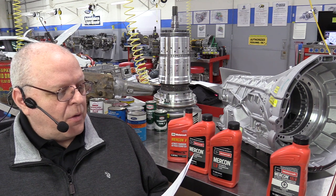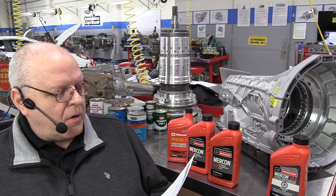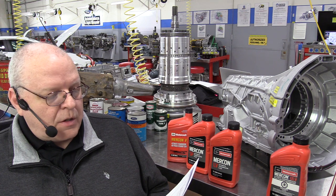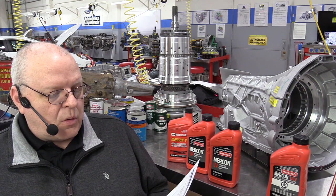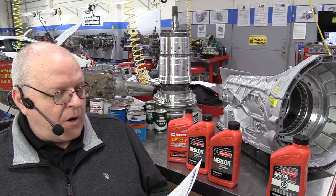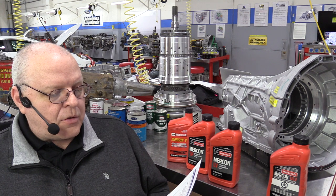The use of unapproved fluid or improper transmission fluid level can lead to reduced vehicle performance and transmission damage and is not covered under warranty. Use only Mercon LV transmission fluid in those vehicles. Fluid exchange process when performing service intervals: check and adjust the transmission fluid level only at normal operating temperatures, which is 82 to 93 Celsius or 180 to 200 degrees Fahrenheit. The fluid adjustment procedure requires using the appropriate service tool to verify proper fluid temperature.